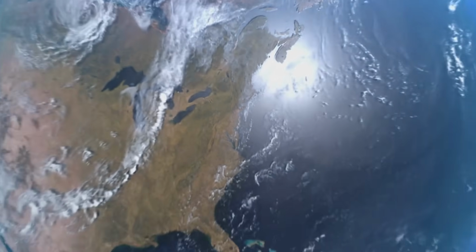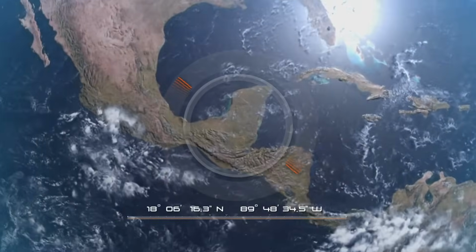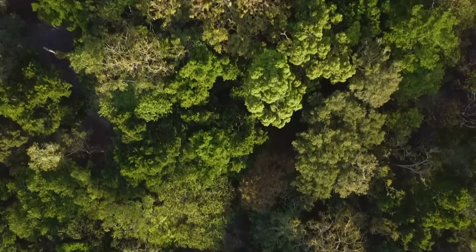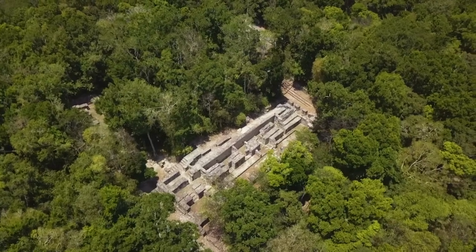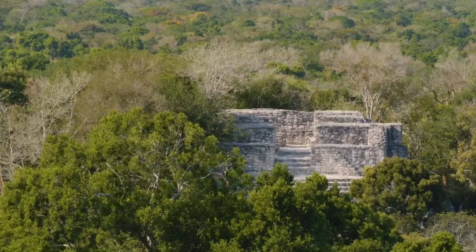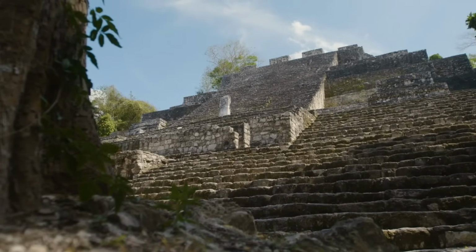In Mexico, a great collection of ruins juts out from the dense jungle. You've got to break through that rainforest canopy, and only then can you start to see signs of human habitation. As you explore further, it becomes apparent that this was once a fair-sized city. Thousands of people, tens of thousands of people interacted here day by day. But when they left, the forest returned.